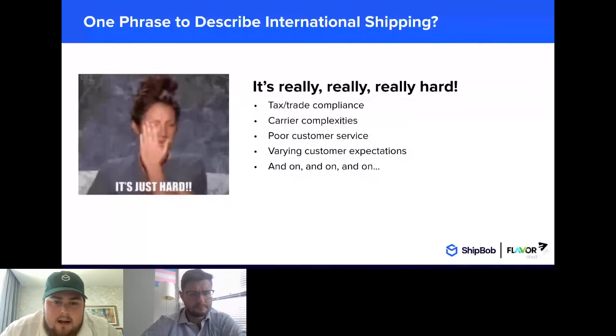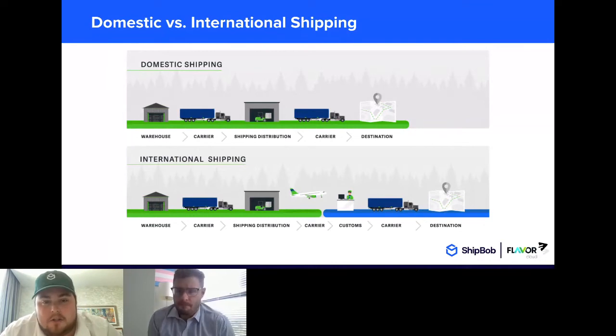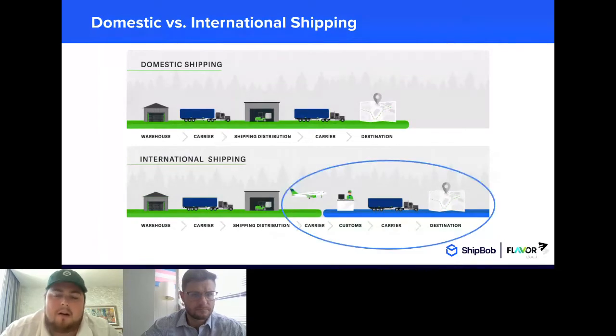So moving on to the next slide, you probably are all shipping already domestically, and domestic shipping, even though it sometimes can be complex, is far, far simpler than international shipping. You've got your product, it goes from a warehouse to a carrier, potentially to a distribution center, onto another carrier, and then finally to your end destination. But what we're going to focus on today is that bottom blue piece, and I think there's a little circle that comes up as well, of these different pieces. And the equation here is one that very few have been able to figure out and scale. And that's something we can really bring to you today.